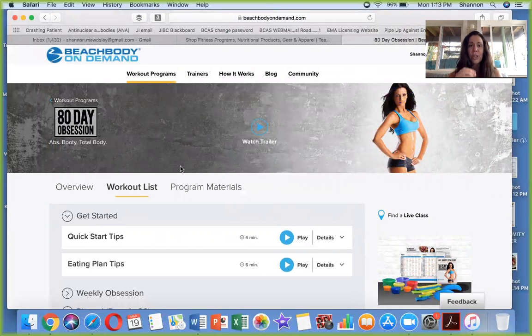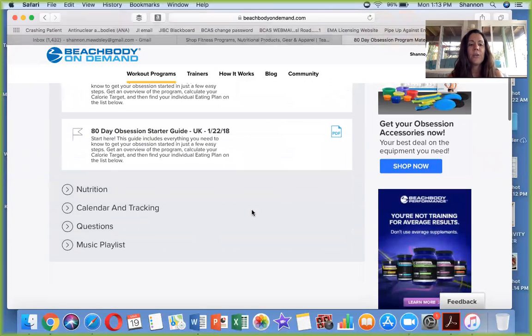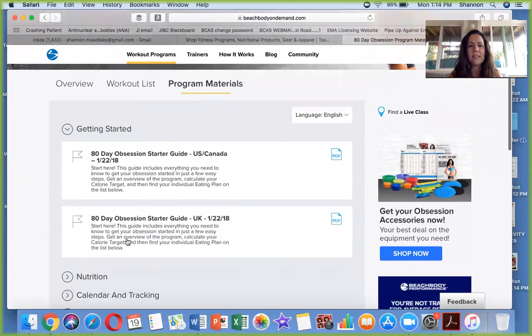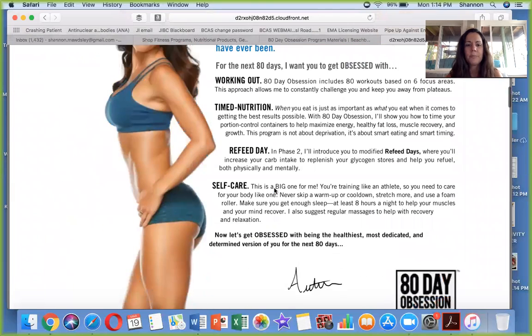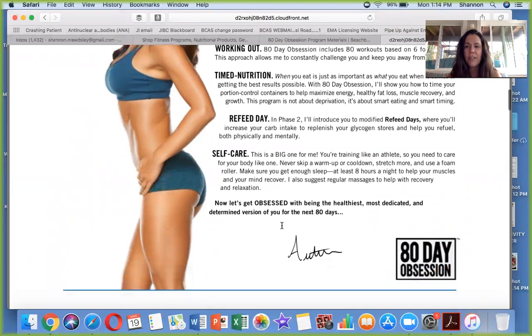Now, for the nutrition component of all of the programs, you're going to go here into program materials. Okay, so then you're going to see down here that they've got nutrition, calendar and tracking, questions, even a music playlist in this, for example. Right? So here's your starter guide. This is a PDF. You can print these off. I often do. What you're going to want to do is go in.